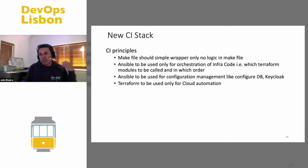In addition, what Ansible actually started as was a configuration management tool. So the services like Keycloak, the services like database configuration, all that kind of configuration that Ansible is very, very good at, we use Ansible for that as well. So all the role provisioning that we need to do in Keycloak, all the RabbitMQ configuration that we need to do, all that kind of stuff is sitting in Ansible's domain for us.